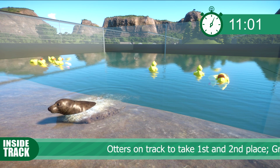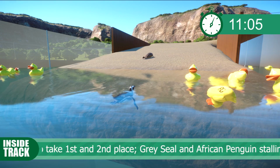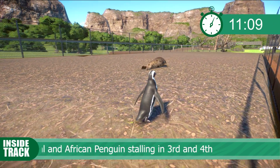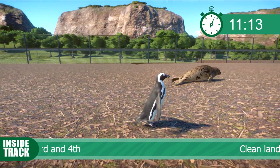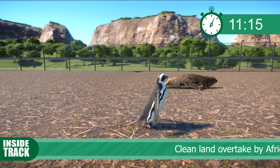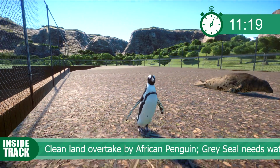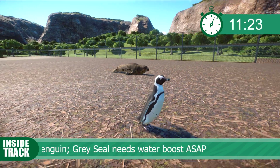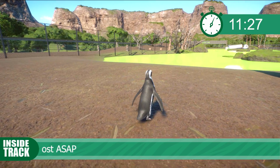Although the grey seal and the African penguin have surfaced from the tube. So third and fourth are not that far behind. Depends how they themselves tackle that green sludgy water. Think it's another overtake on land? Yep, the African penguin is going significantly faster on land than the grey seal is. Little legs carrying them surprisingly quickly. Nice clean overtake, that's what we like to see. No pushing or shoving, standing on other animals' heads, which does happen occasionally.